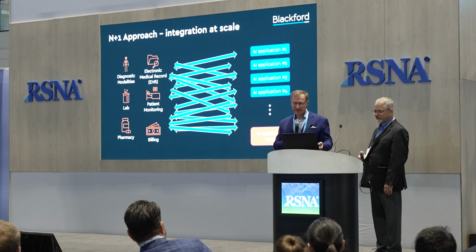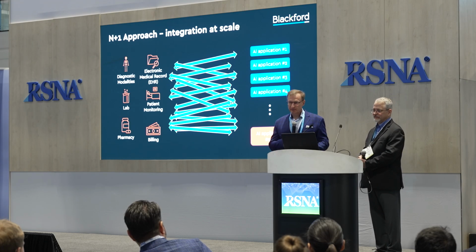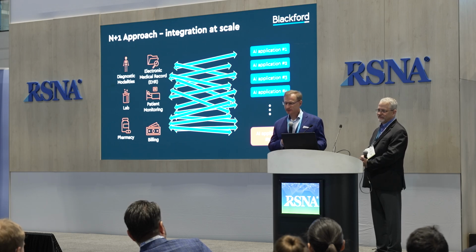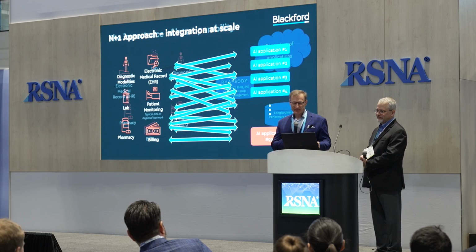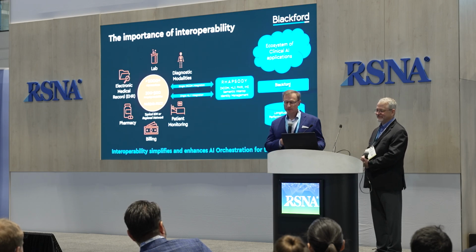And when you have as many connections as this, there is a solution for it. It might be counterintuitive, but when you have too many systems connecting to too many other systems, the right thing to do is bring in one more system and connect everything to that and turn it into a hub and spoke model.